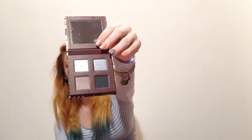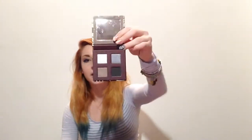So this one's one of the Lorac ones from their holiday collection. And I'll be doing a review on all their holiday products really soon, but I figured I'd do this one first since 2014 is coming to an end really soon. So this one is their Silver Silk Eye Palette. And I like this one because it's just good for if you're waking up and you don't want to really think about what you're putting on. You can just go, okay, light, dark, right there, and then crease. It's just super easy. So these ones came in a little set together.